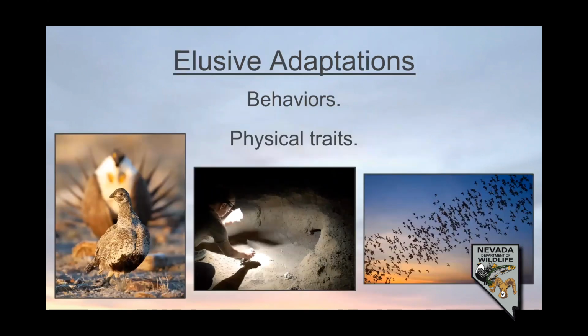Moving on to some adaptations that are going to make our animals more elusive. Adaptations are behaviors and traits that make it easier for our animals to survive in their environments. And sometimes these traits are going to make them more elusive. So even though they're helpful for the survival of our animals, they are going to make it difficult for us to go out and observe them.